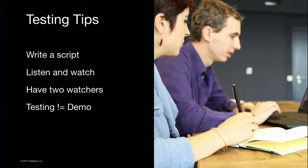And did they do it? Could they figure out how to do it? Yes or no. If no, why? What do I have to change in order to help them? Do I have to change wording? Do I have to change placement? What do I have to change in order to get it to work and have it intuitive for that person? All right? So testing is not the same as demoing. This is a very important concept.